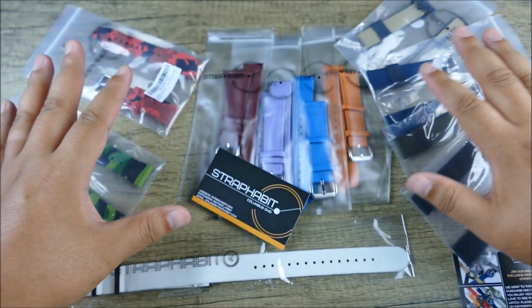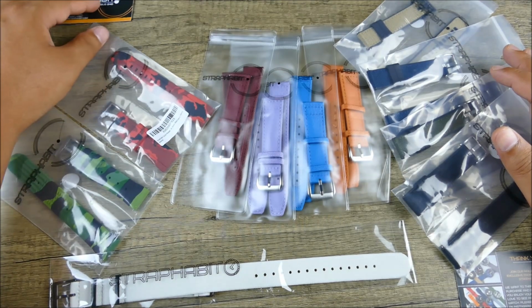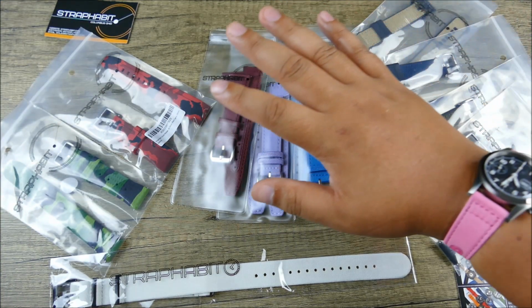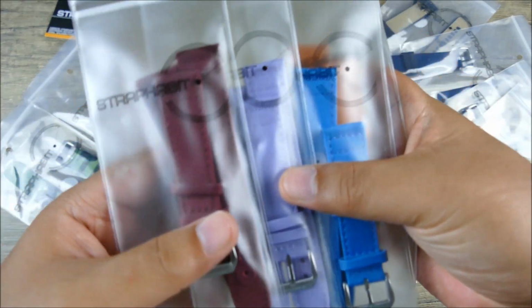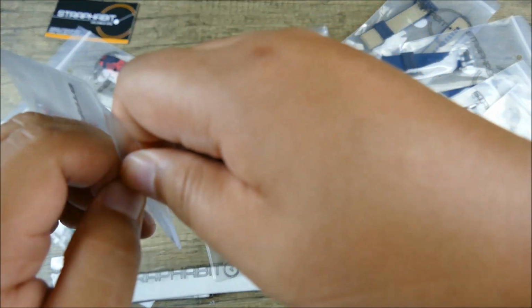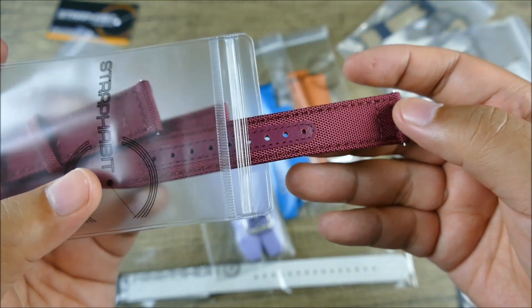And then some of the other options here from StrapHabit, because they were so kind to send them in, there's quite a few different ones. So let's start with these premium sailcloths. They actually did some brighter colorways for these. So you can see this darker, magenta style color. Check that out.